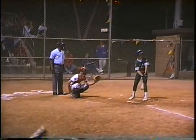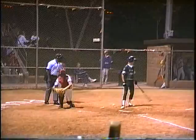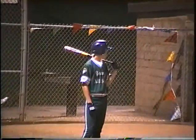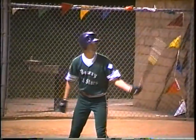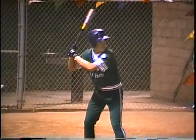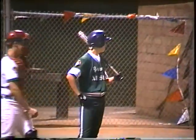Well, in the top of the 5th, Chad Mangus leads things off for the Poway Green. This is his first at-bat as he came in the bottom of the 4th as the new center fielder, and he takes that one high. 1 ball, no strikes. That one outside, 2 balls, no strikes.